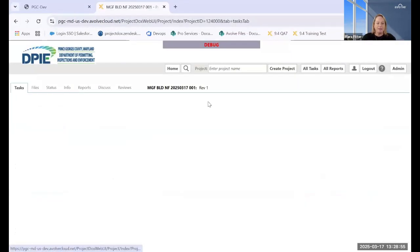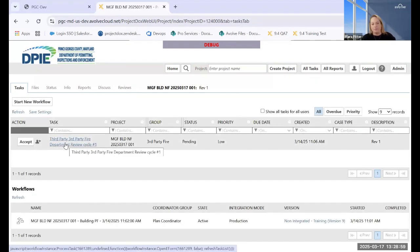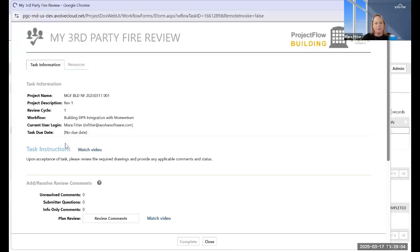I'm going to go back to my task tab because I do want to show you the eForm. So this time I am going to go ahead and accept the task and open up the eForm. There are some things that are the same and some things that have changed here.